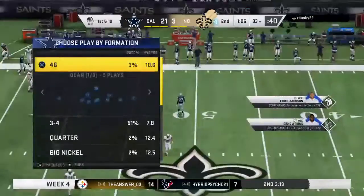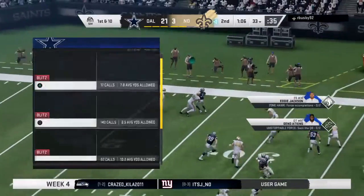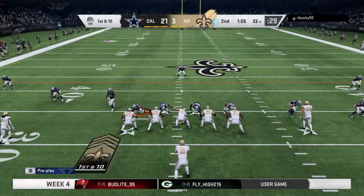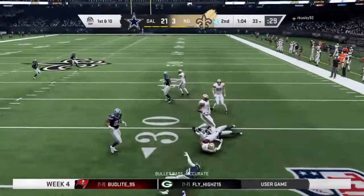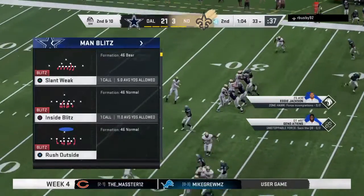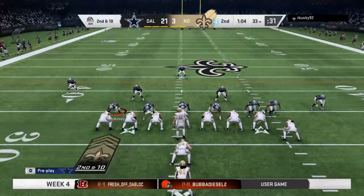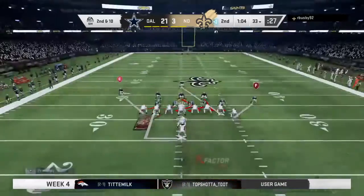The Saints take over first and 10 at their own 33-yard line. Getting set for their next drive, the New Orleans offense. And this, let's face it, an important drive if they're going to get back into this ballgame. Think about going into the locker room down 21-10 as opposed to 21-3. 21-10, a little more optimism, a little more bounce around the locker room, a little more discussion about how they're going to finish this thing off. 21-3, I think discouragement clouds that locker room.